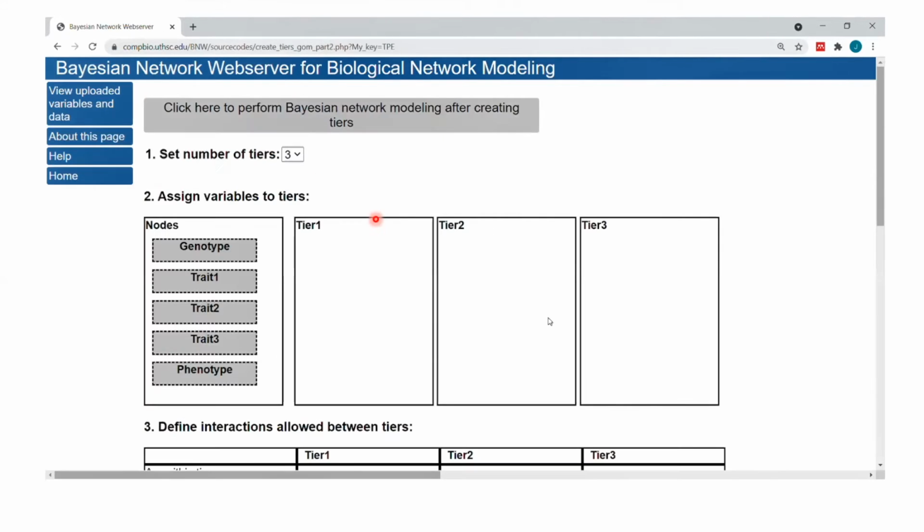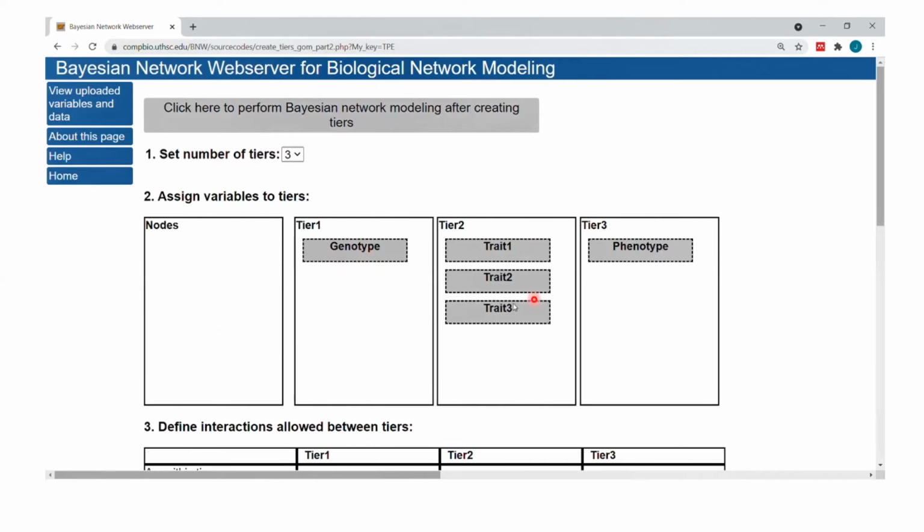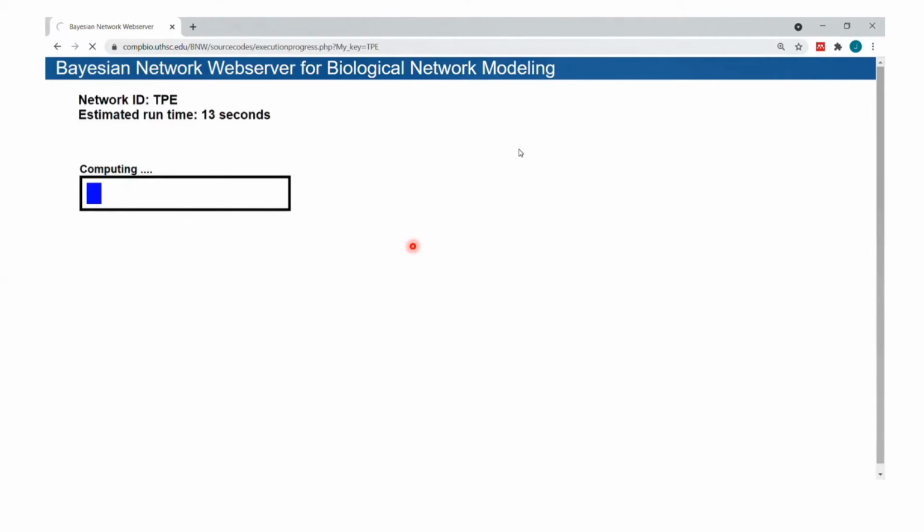And then we're going to go to this structural constraint interface. This part I'm skipping over here. One thing you can do in BMW is add some constraints to focus on models that are biologically meaningful. So here I'm going to separate this into 3 tiers, where the top tier, the top of the network, is a genotype. The second tier are those 3 intermediate traits, and the third tier is a phenotype. And so now that's going to focus on models where you start at the genotype, go through those intermediate traits, and end at the phenotype.